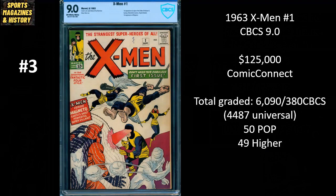There have been 6,090 total copies of this X-Men number 1 graded in the CGC census. I did check out CBCS and saw that there's an additional 380 there. Of those graded in the CGC census, 4,487 are Universal Blue Label, and there are 50 9.0s in the CGC census, and there are 49 copies graded higher.